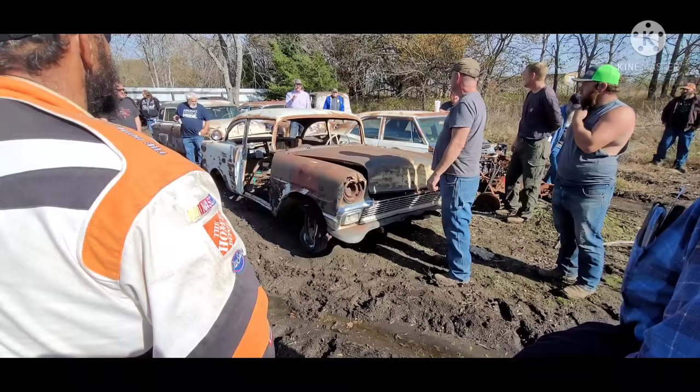You want to buy that bed separate? It's a Studebaker bed. Anybody want it separate? Yeah, that's sold. This stuff is not. Model A frame and Studebaker bed. So you have a Model A frame and a Studebaker bed right here. How much on it?